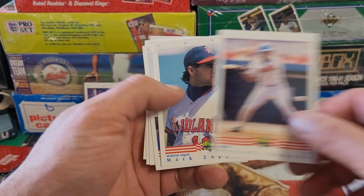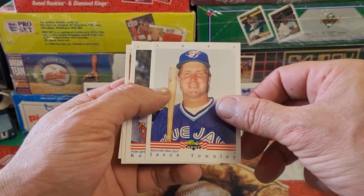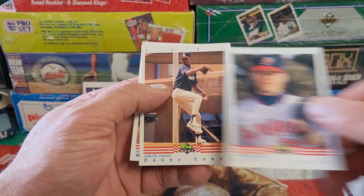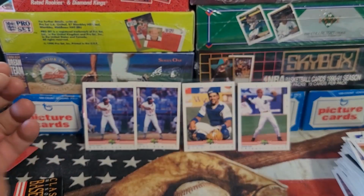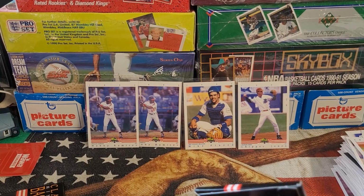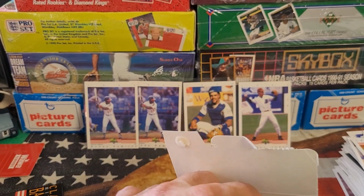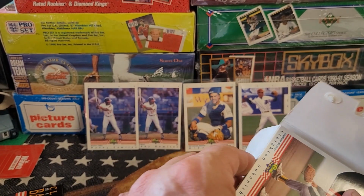Got Daryl Ramsey, Mark Zappelli, Jason Townley, Robert Saltz, Danny Young, and Mike Edwards. Now, I probably could have put Dimitri Young up there if I was really building a lineup. But I'm not, so... I am building a lineup, but I'm not. I don't need a lineup that badly to put Dimitri Young up on the Wall of Fame. Nah.